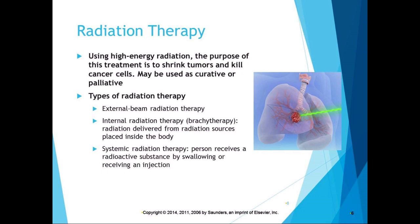Different types of radiation therapy. We're not going to talk about specific types, but external beam, where there's an external source and they're applying the radiation externally. There's internal radiation therapy, where they actually place a radiation source inside your body. And systemic radiation therapy, where the person receives a radioactive substance by swallowing or receiving an injection. So different types of radiation therapy and different precautions with those different types of therapy too.